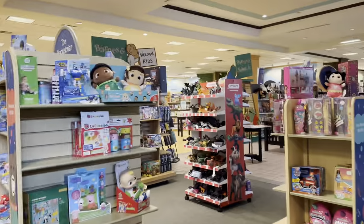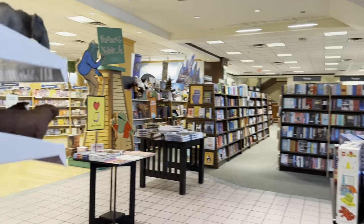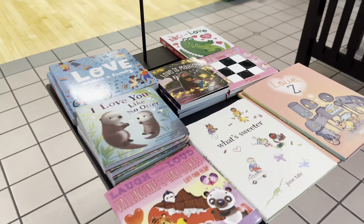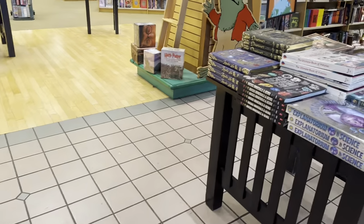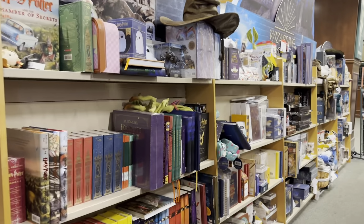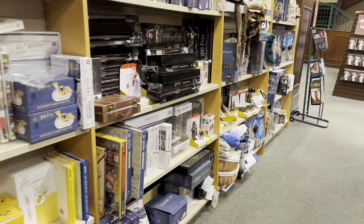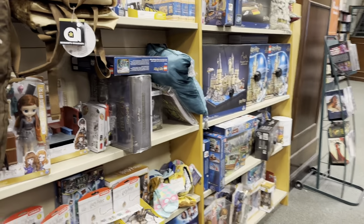I love it because I love to do activities with the girls. I'll take a book and we'll do food crafts and arts and crafts based off of the book. But my favorite section, Harry Potter. I love you, Harry Potter.